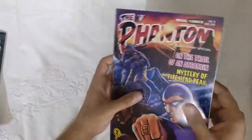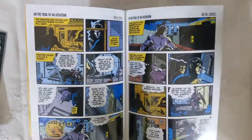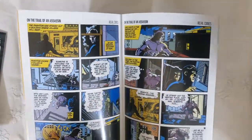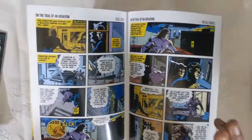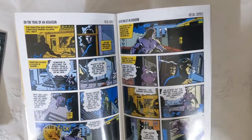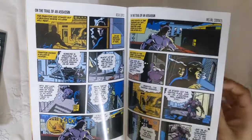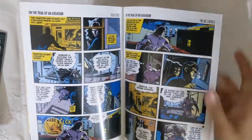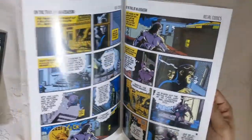And especially this, On the Trail of an Assassin is my favorite Graham Nolan story, because it has layouts and spacing exactly like one of those 90s comics, those very pacey, full of action and drama and all of it. If you look at the layouts only, you can see there's a lot of things happening on this.